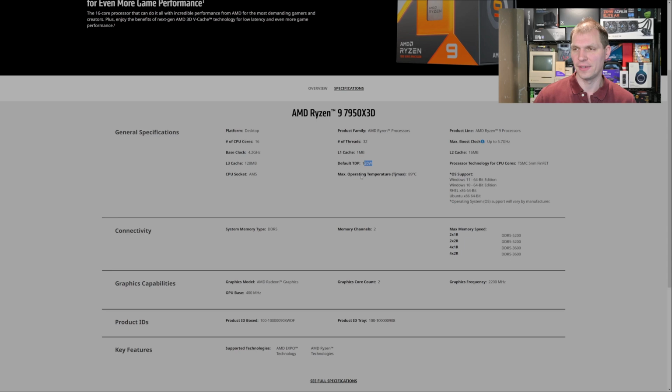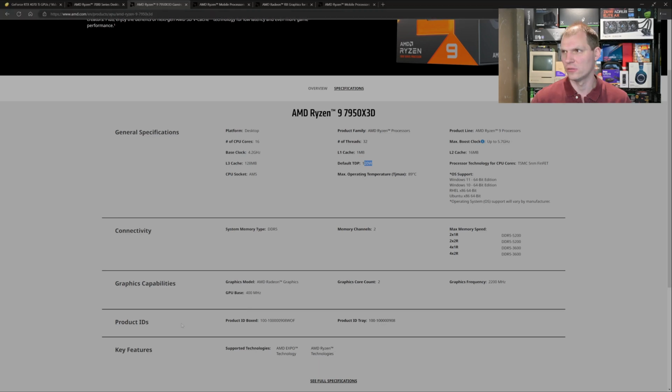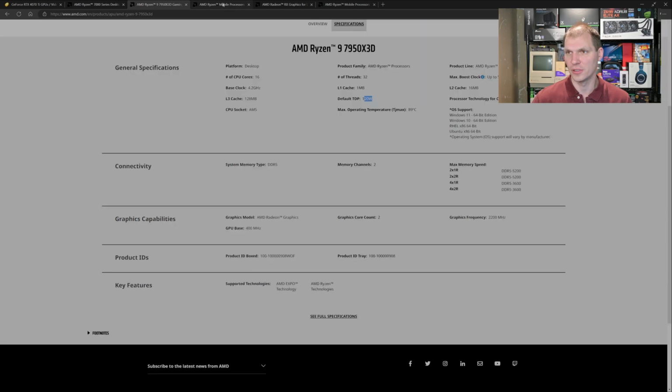Maybe it's underneath specifications. No idea why the computer's deciding to go really slow. Hopefully I just make it through the recording without it deciding to crash on me. Yeah, so this is the full specifications. But I find that pretty interesting overall, what they're doing here with it. So that's the desktop side. Really excited for the desktop side.